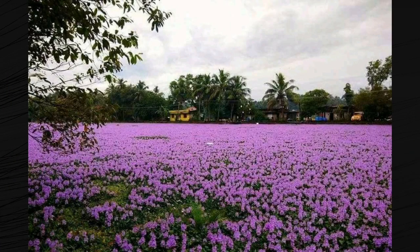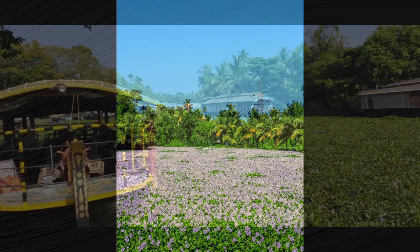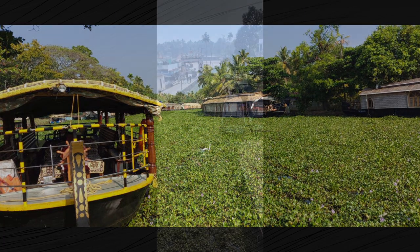Aquatic weeds and very specifically water hyacinth is an invasive weed found in plenty in the water bodies of India and very specifically in Kerala. Despite its beauty with its lilac-colored flowers, it's a major menace to the environment. It spreads very quickly in water bodies and it is very difficult to eradicate. It causes a lot of problems like blocking the navigation, destroying the fisheries, and also harboring mosquitoes, thereby promoting various diseases.